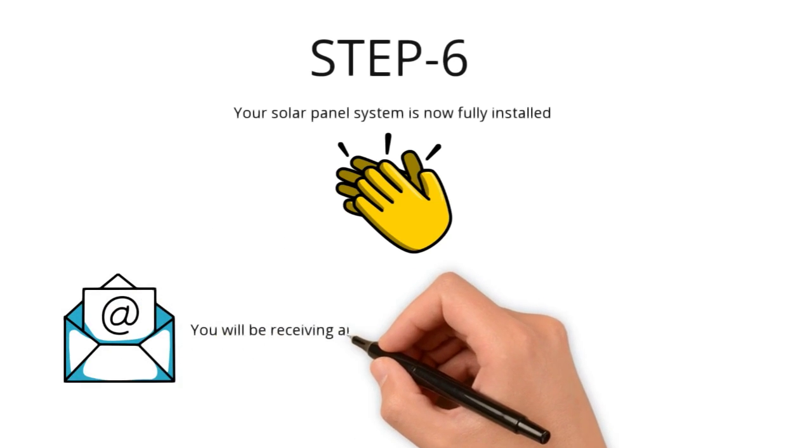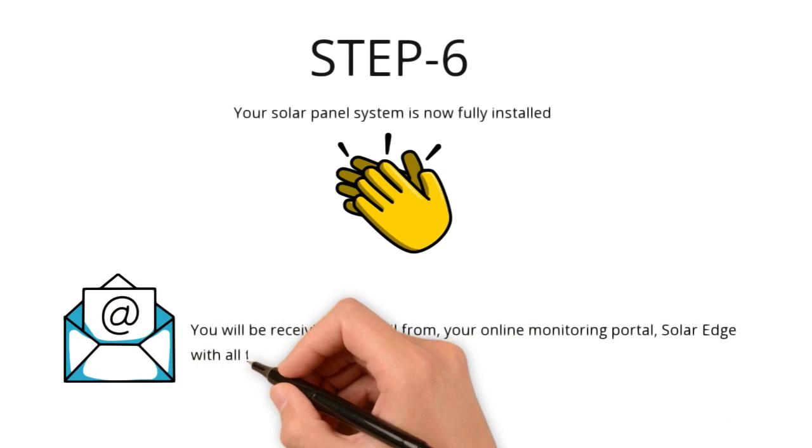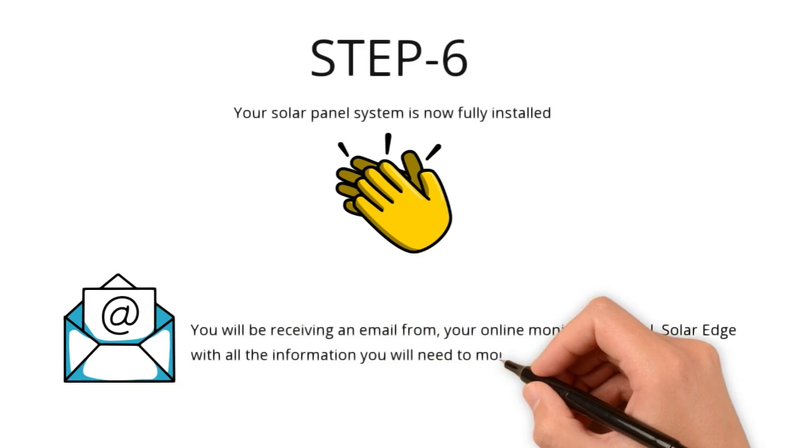You will be receiving an email from SolarEdge, your online monitoring portal, with all the information you will need to monitor your new solar panel system.